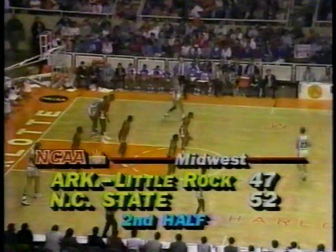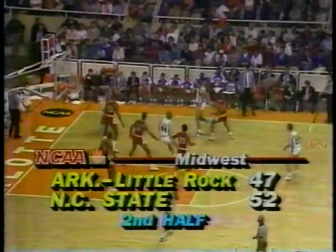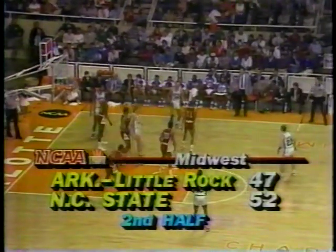North Carolina State has scored 8 straight to go on top of Arkansas Little Rock. It's a 5-point spread right now.